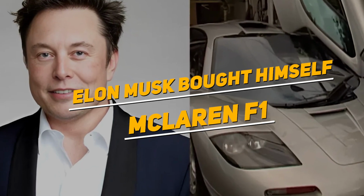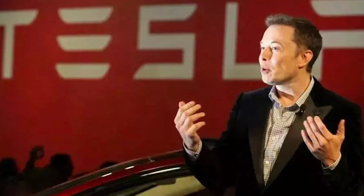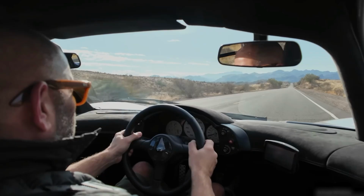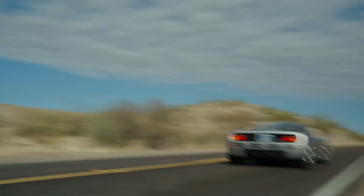Before Tesla, before SpaceX, before all the billions, Elon Musk bought himself a McLaren F1. In true Musk fashion, he crashed it. First, let's talk about why this car is so special. The McLaren F1 was once the fastest car in the world.